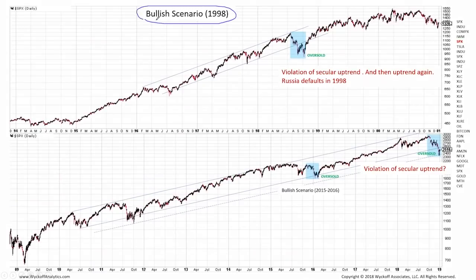A bullish scenario. I'm bringing to your attention a couple of bullish scenarios here. One is in 1998. I want to point your attention to this analog because of how the uptrend, which was a secular uptrend, was violated in 1998 during the Russian default. We had almost the same type of situation where the bearish sentiment increased so much on the violation of that uptrend. But after the consolidation in a very volatile trading range, we had a very, very quick rally up. So we have to think about that.